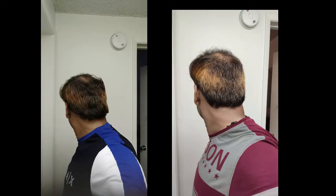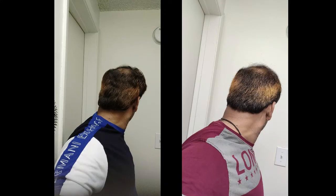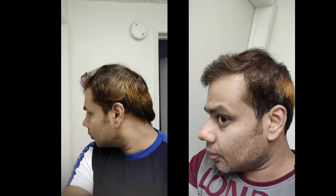So this is how the before and after photos look. I hope you like this. These are the before and after photos, and I think the professional haircut is making my hair look so bad. The natural result you can maintain for a long period of time, but all those chemicals and medicines will harm your hair in the end.